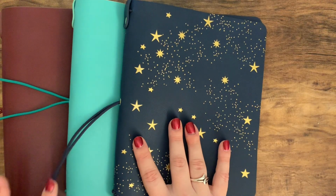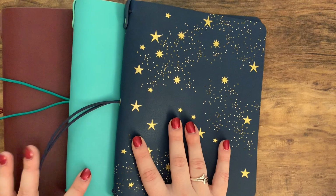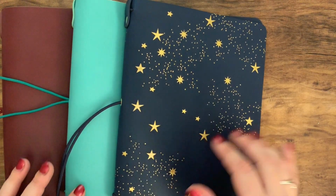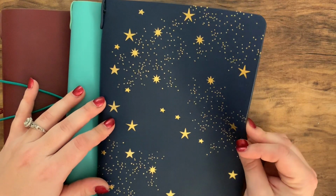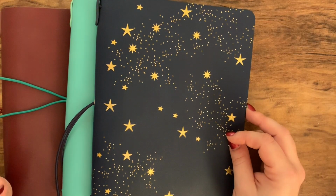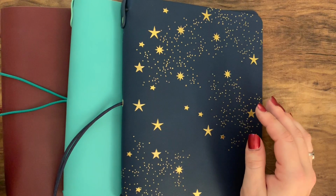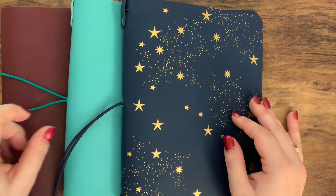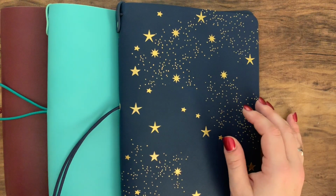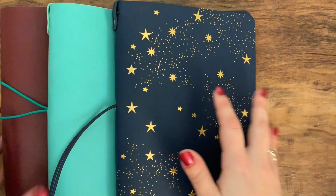I have absolutely fallen in love with on-the-go folios in the past few weeks as I've been using them. So I will probably log on and buy some other ones. I've been looking at the mustard one. I think I add it to my cart every single time I log on to the ERIN CONDREN website. So you'll probably see me getting that in a haul sometime soon. I'm going to try to wait for Black Friday, but I don't think that's going to happen. So we'll see. But love, love, love my on-the-go folios.